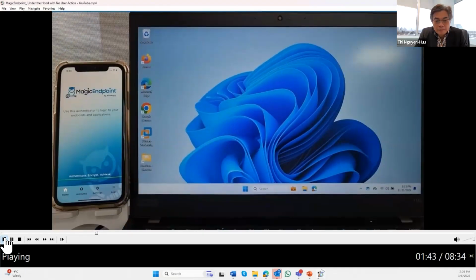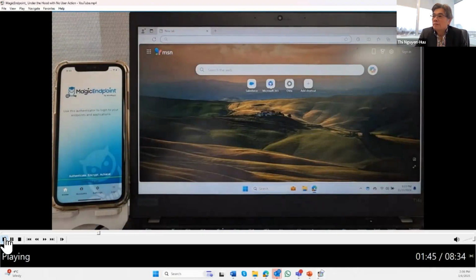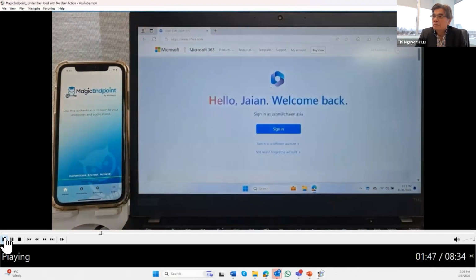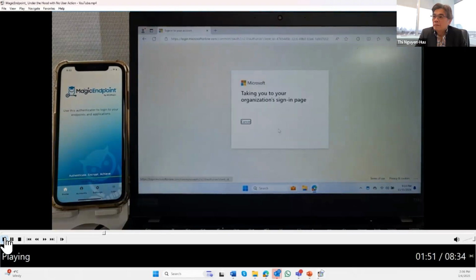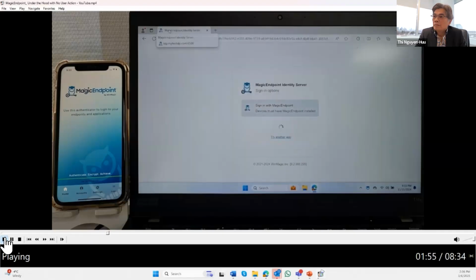When the user opens a browser to access Office 365, the MagicEndpoint IDP server passes the authentication request without user action. Note that this is not single sign-on. Unlike the common, casual single sign-on, the MagicEndpoint IDP verifies explicitly user, device, and security posture for each individual authentication request, just transparently to the user.